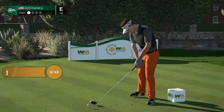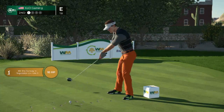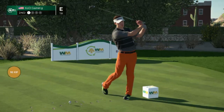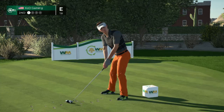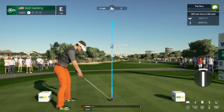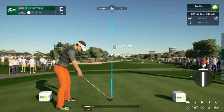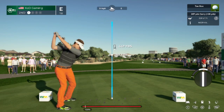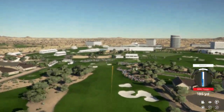The second hole at TPC Scottsdale is a mid-range par 4, playing 442 yards from the tips. The bunkers on the right side need to be avoided, which leaves a good mid-to-short iron approach to a green that is bunkered front, left and right, so a good accurate approach required. This one might roll into the rough.